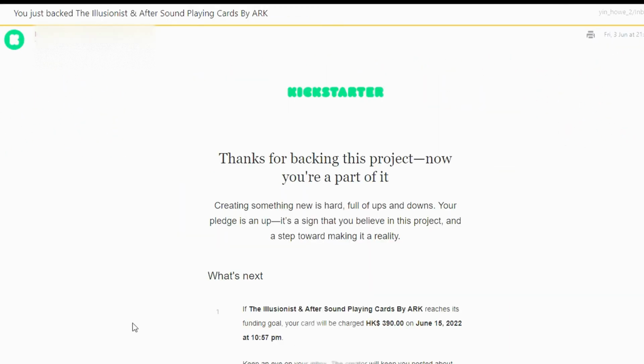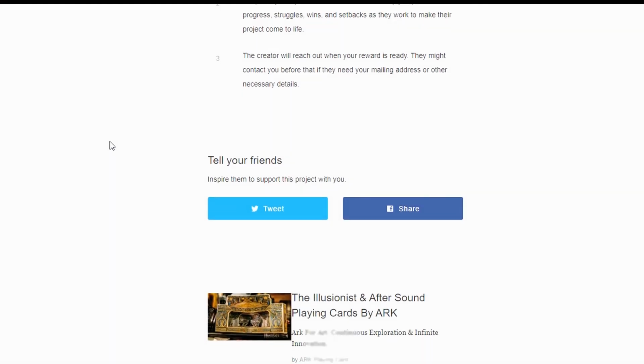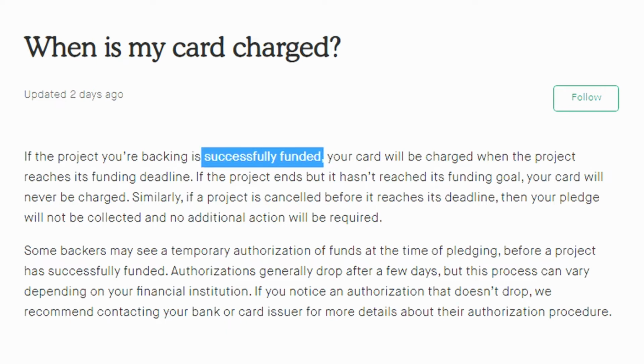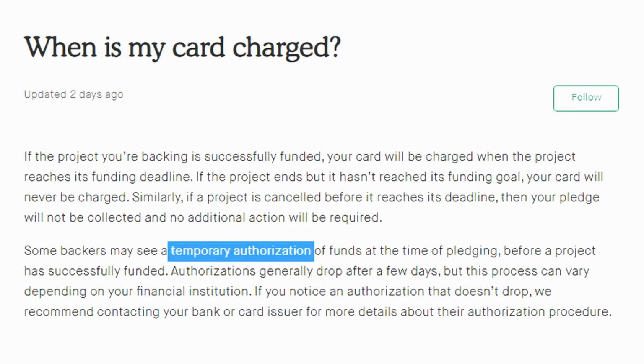You will receive an email confirmation to confirm that you are now a backer of the project. Your backer number is stated here as well. Your credit or debit card will be charged only when the project reaches its funding goal by the deadline. If the project ends but has not reached its funding goal, Kickstarter will not charge your credit card. Sometimes you may see a temporary authorization charge to your credit card at the time of pledging, but these usually get reversed in a day or two.